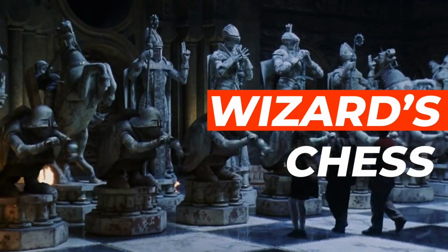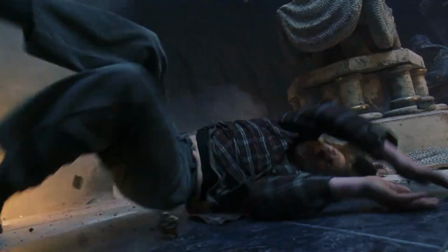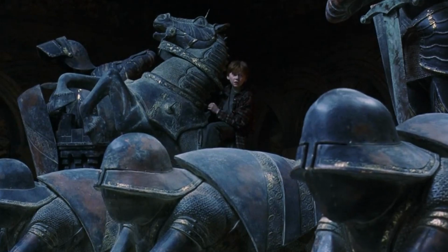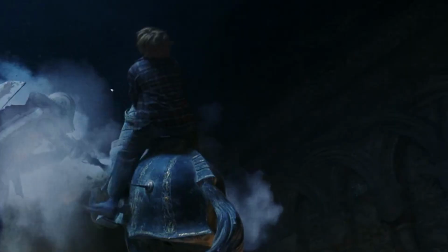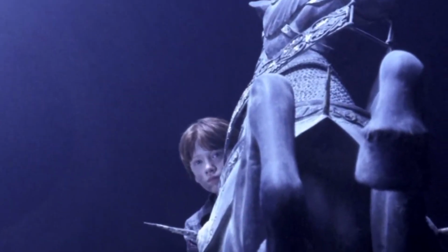The intense game of wizard's chess that Harry, Ron, and Hermione had to get through in order to get to the Sorcerer's Stone had super high stakes. Also, the fact that the film's production designer, Stuart Craig, actually created it is majorly impressive. They were moved around on the board by a radio control mechanism, and the horse that explodes, unfortunately with Ron still on it, was set up with a compressed air device inside of it.